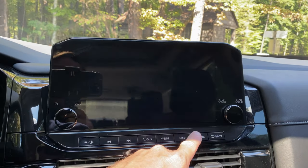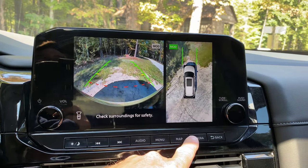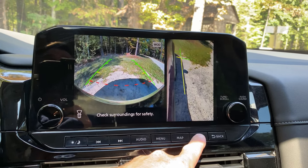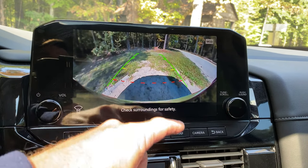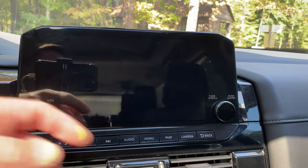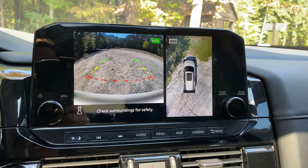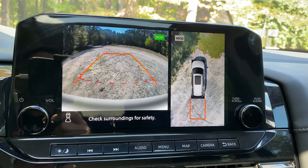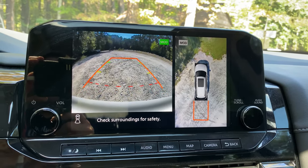Now, if you want more visibility, easier backing up, easier going forward, easier overhead views, look for the intelligent around view assist. I'll show you what that is. So let's try pushing camera and see what happens here. All right, so we got in front of us. We got overhead views with our guidelines. A side view. Very cool, right? And then we can go back again. Now I'm going to put it into reverse, and then you can see behind you to make sure the coast is clear, yo.